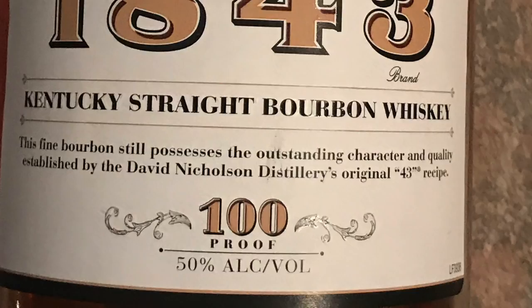So, it's Kentucky Straight Bourbon, 100 proof, so 50 ABV. It's already taken a little hit. I believe we had this out at the gathering. Wasn't this out at the gathering? No, that's from Whiskey Scout. Whiskey Scout brought that over. Got it. So we tipped a few.